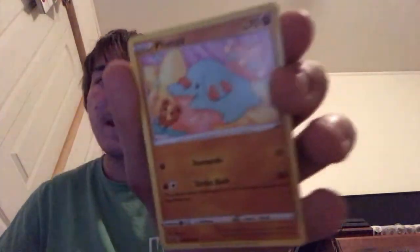Aracuda. Got a Seedot. Got 2 of them now. Got a Phanpy. Oh, look at that. We got a Shuppet. Okay, okay. We got a Reverse Holo Duskull and... Oh, we got a Talonflame V. Let's go. Let's go, guys. That is absolutely insane. All right, we've got to put that.